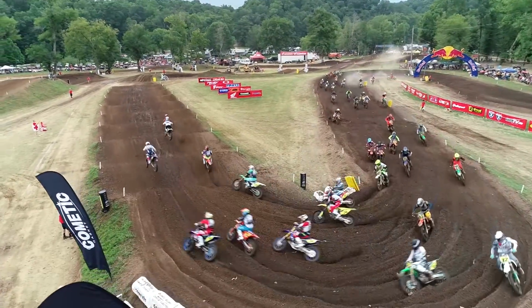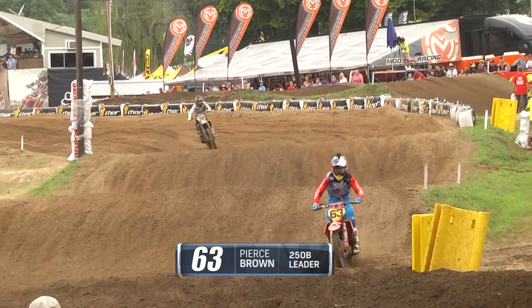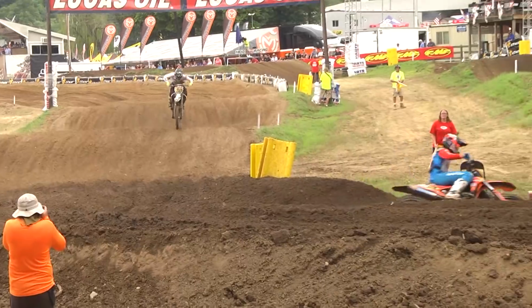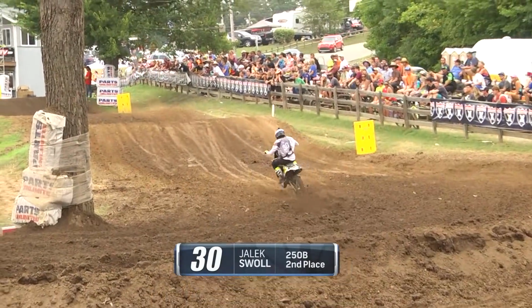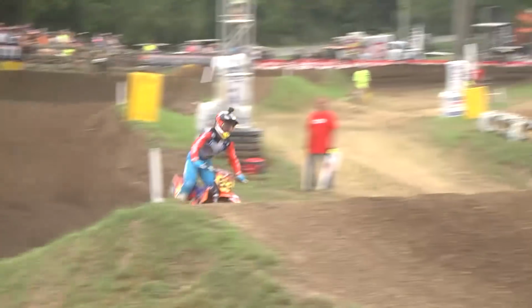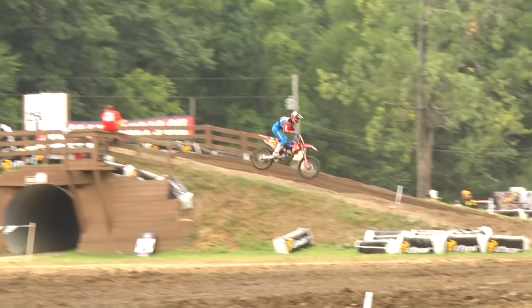I thought he was brake checking him, but it's just his rear end bouncing around because he's driving in a turn so long. But hey, nevertheless, the pass is done. He's out in the lead. They both settled down. The gap's kind of stabilized here. It's going to take Pierce making some mistakes maybe for Jalek to get back in it, or Jalek finding that end of the moto groove and really digging in towards the back half of the 20 minutes.